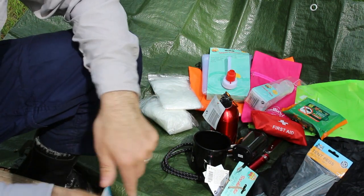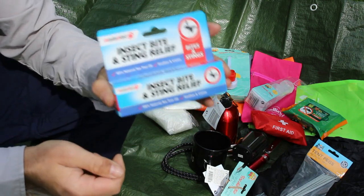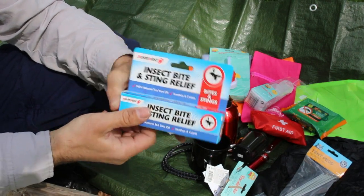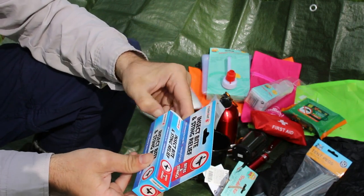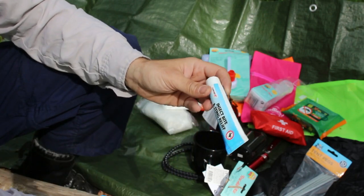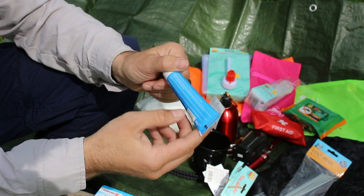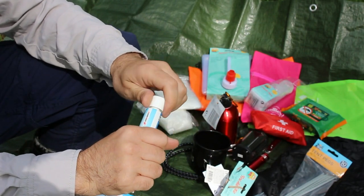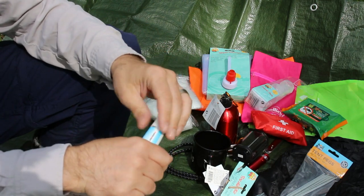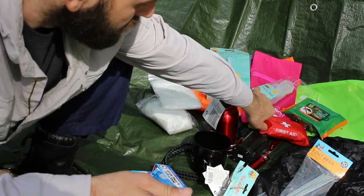But if I do get bitten or stung by a bee or a wasp inside our camping line, they've also got their insect bite and sting relief cream. This is 100% natural tea tree oil. It soothes and calms. It's a 28 gram tube, and it comes sealed, so I don't like to open these up until I need to use them.